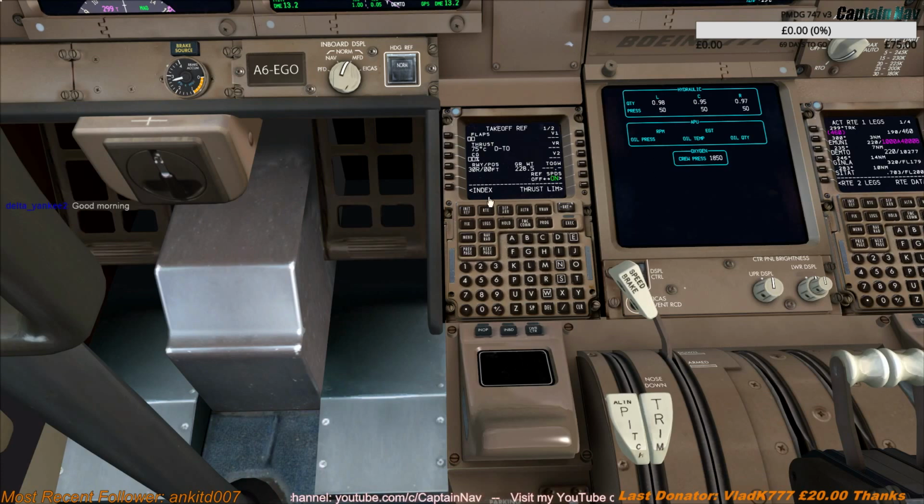And then we come back to takeoff ref page 1. Flaps will be 5. CG. Normally we have a CG on the load sheet, depending on how the payload distribution is in the aircraft. If we've got, let's say, a lot of passengers at the front or at the back, also the way the cargo is distributed, the load master or the person who's in charge of the loading will come up with the CG number. Here we just press the number here, and it's basically given by PMDG. PMDG here is giving us the speeds. I'll take these speeds today. I've now calculated the speeds on my performance application.